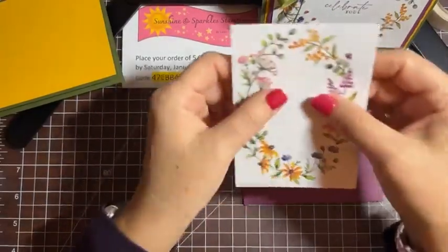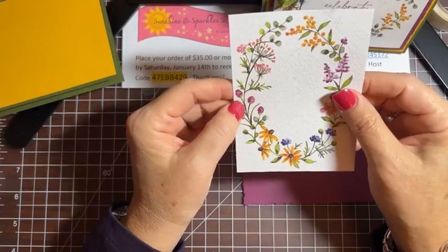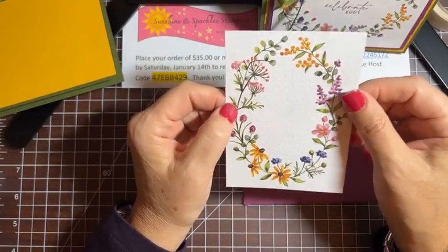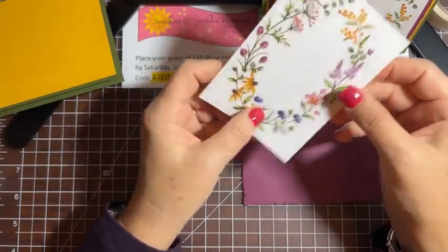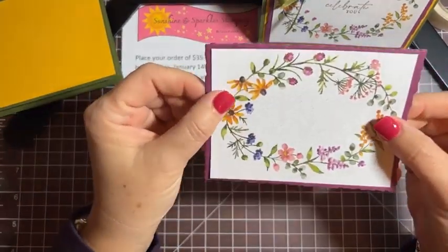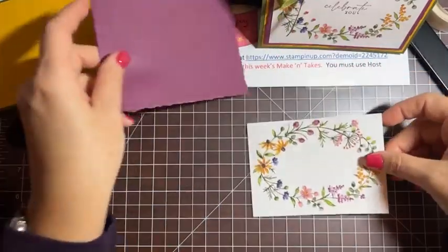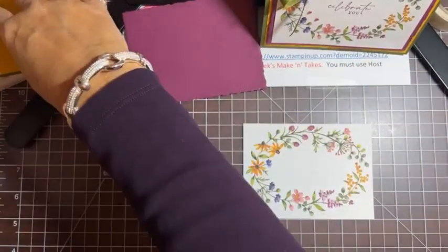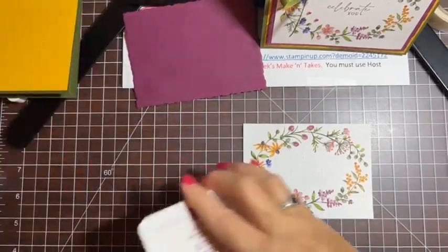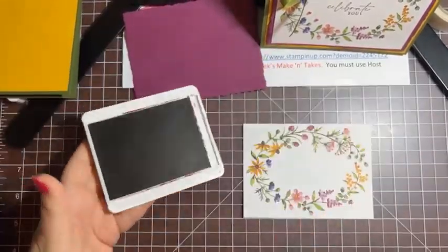Okay, so then I cut this up, and I ended up cutting it down a little bit close to the edges of it right here. And so this ended up being 4 3/4 by 3 1/2. And before I put this on, and this is pretty just by itself, right, with the Rich Raspberry against it, I'm going to go ahead and stamp a sentiment from the set. And we'll use the Rich Raspberry ink, and I'm just going to put Celebrate You right in the middle of this.